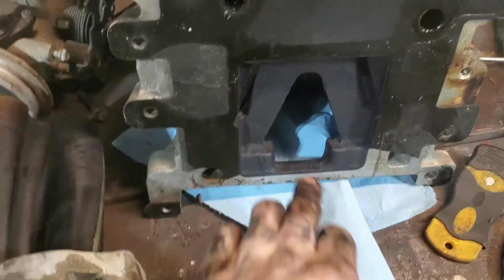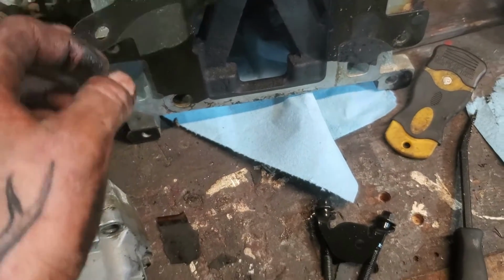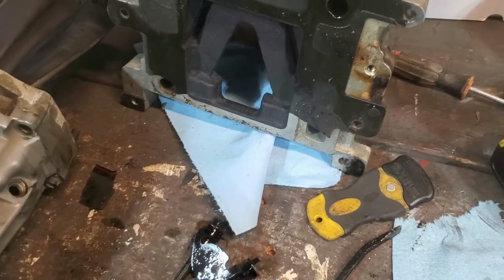So I'm gonna port all this, port the inlet, port the throttle body, and then that oil stinks too, and put it back together. So everything right there to get her together. So we'll get cracking on this tomorrow.